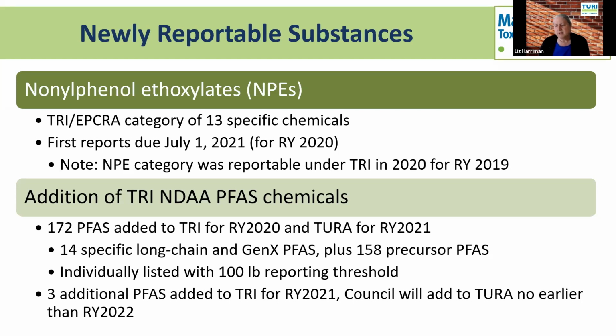And just a reminder that the precursors means that's the myriad of complex chemicals that are used in commerce that eventually break down into those alkyl acids that we find in the environment and in biota. And also they have one ether on that list as well. As EPA works their way through the many confidential business claims for PFAS chemicals, they're going to be adding more to that list. This is all under the National Defense Authorization Act requirement.